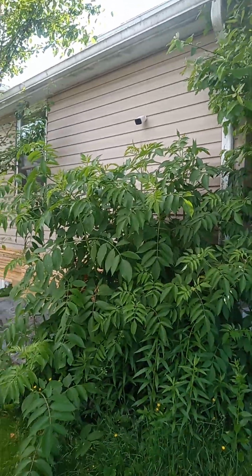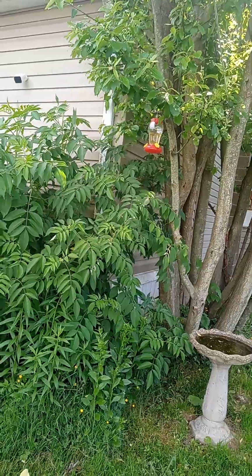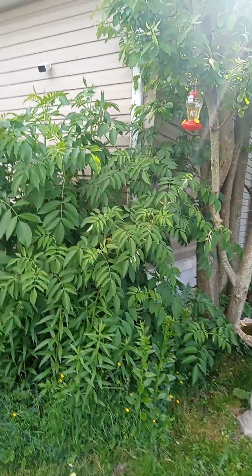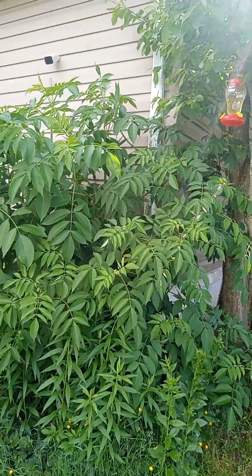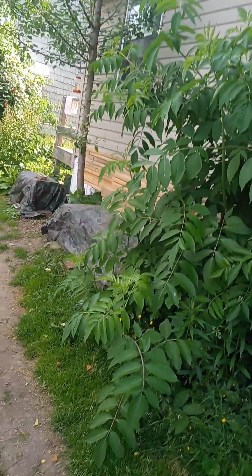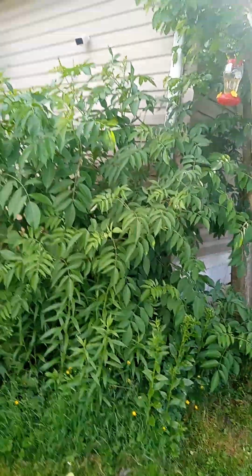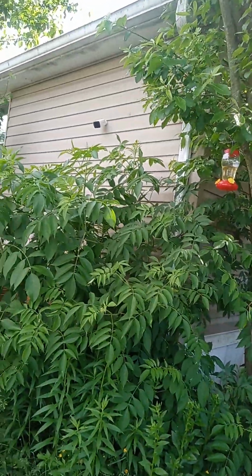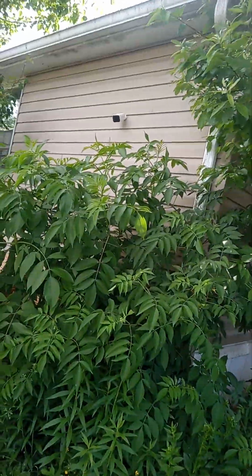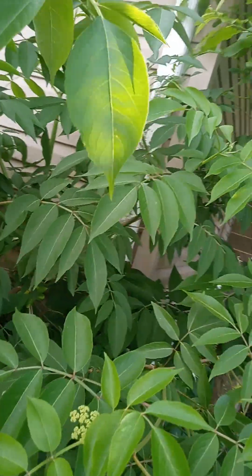This happens to be our beautiful, beautiful, big, gorgeous elderberry. She's 3 years old and she has exploded. And let's go on the inside here and show you what's going on.